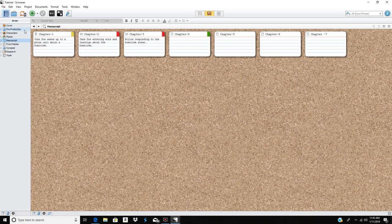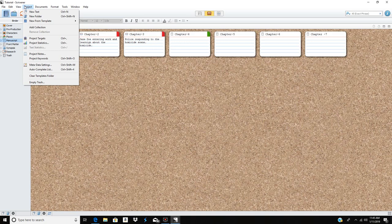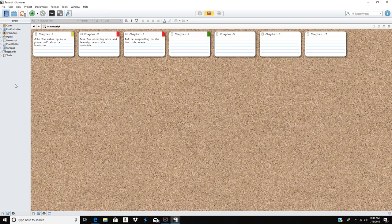Like I said, this is the Scrivener program. This is basically a tutorial on how to make a very simple outline for your books. This program has so many features. You just take some time to look through some things and play with some things. Like I said, you have your project targets, you have project statistics, project notes, project keywords. You have so much you can do with this document. So just make sure you explore it as well.